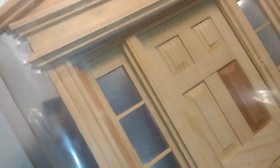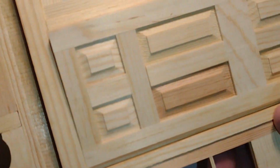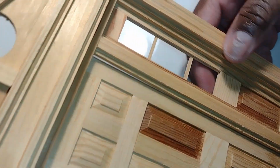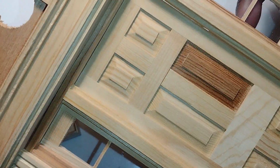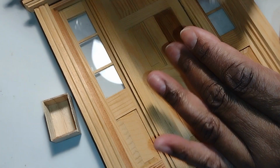Now, these next items are not necessarily for the newly acquired property, but they were just a great price and I had to get them. Look at this beautiful door. It is absolutely stunning. Now, it would definitely be for a bigger house because it's such a grand door and such a beautiful opening. But the price was so great, I just had to get it.